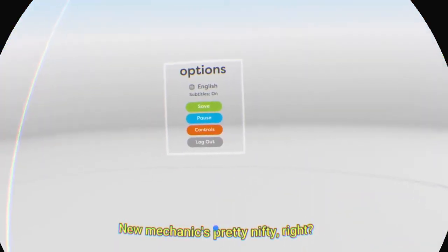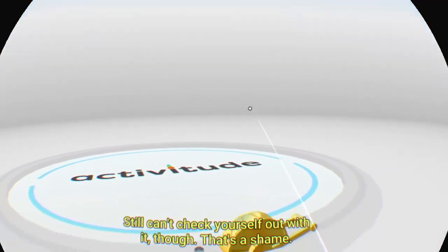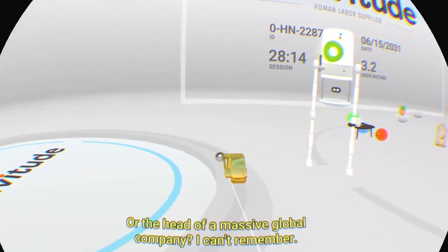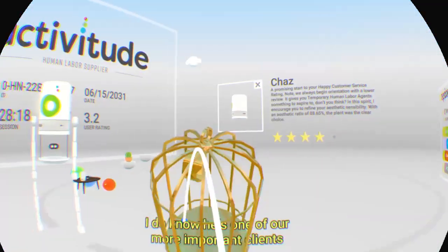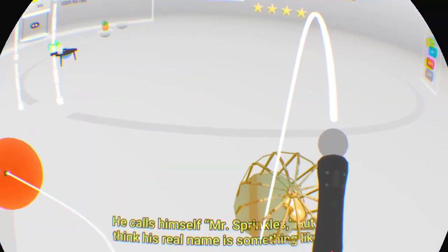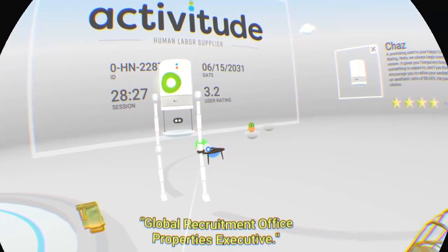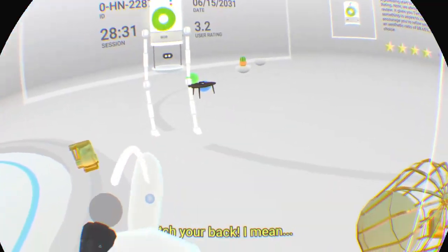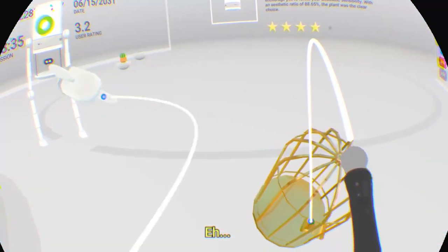The new mechanic's pretty nifty, right? Still can't check yourself out with it, though. That's a shame. I think this one moonlights as a politician. Or the head of a massive global company. I can't remember. I do know he's one of our more important clients, and this is how he blows off steam. He calls himself Mr. Sprinkles, but I think his real name is something like Global Recruitment Office Properties Executive. Something like that, anyway. Watch your back. I mean, good luck. I mean, eh.